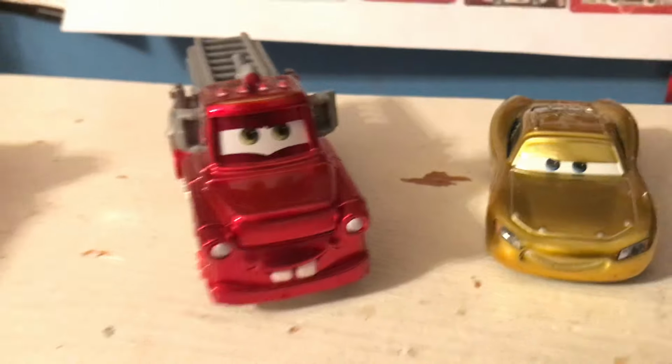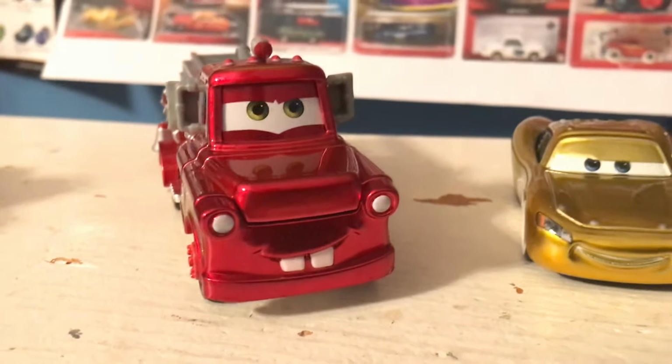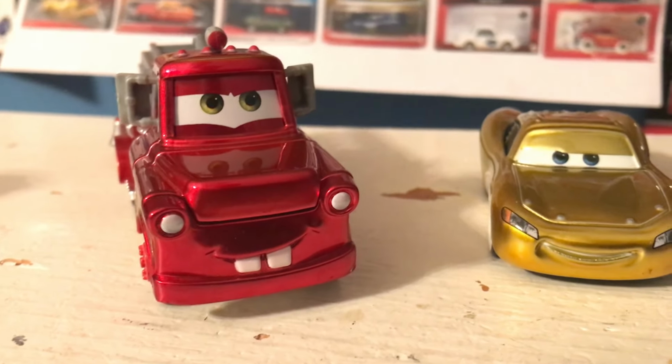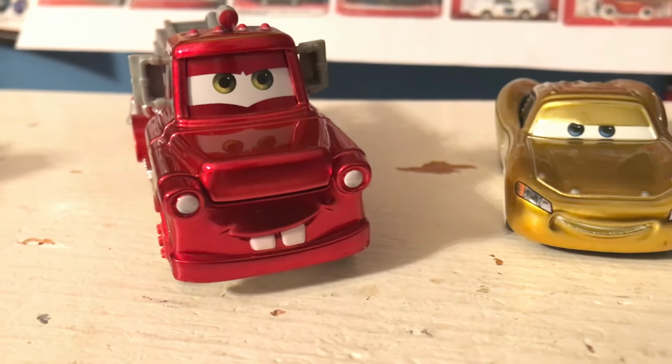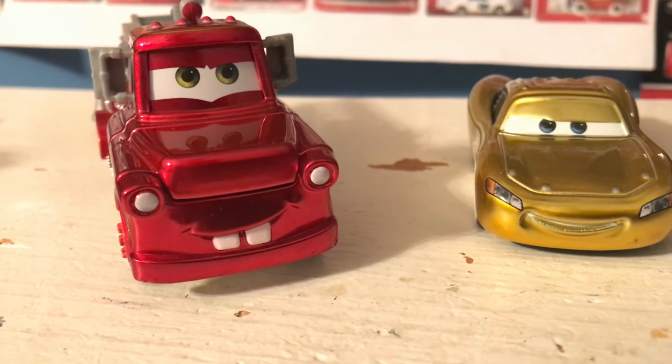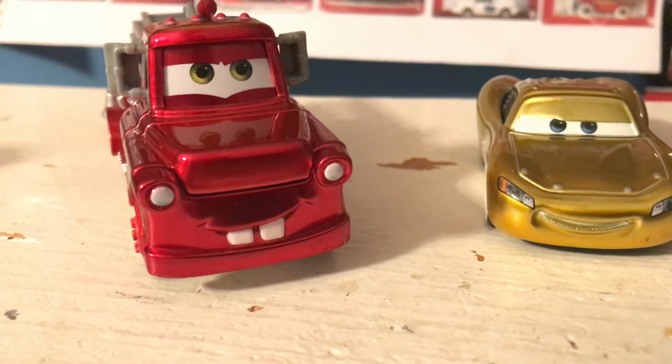Came into this thinking that I would love the Gold Cruisin' McQueen so much, but honestly, I might prefer the Mater. Yeah, it's more standard for us to get a metallic version of the car based on their traditional color, but they really went the extra mile with this Mater.